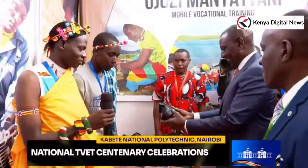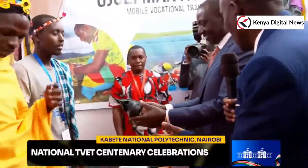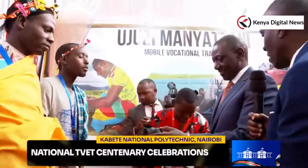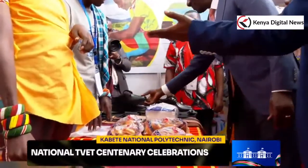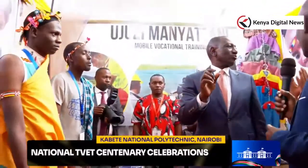Who made this shoe? This one is from Laikipia North Technical. We introduced a course in leather. And this is part of the work that our trainees were doing. Wow. We are also partners with the Ujuzi Manyatani. We actually go out to the Manyatas. The school actually goes to the Manyatas.